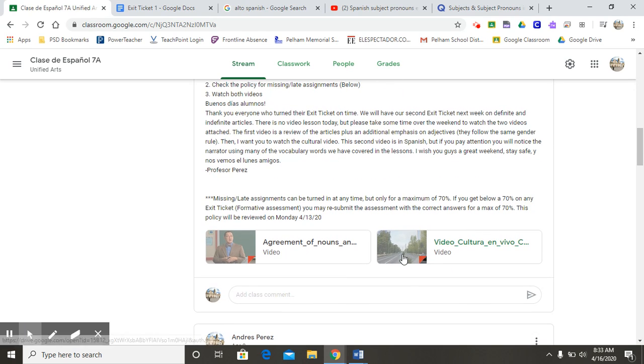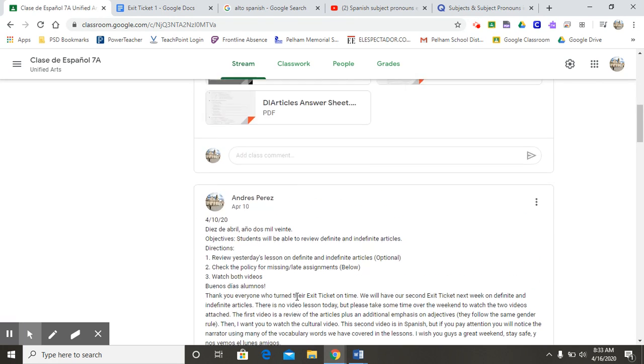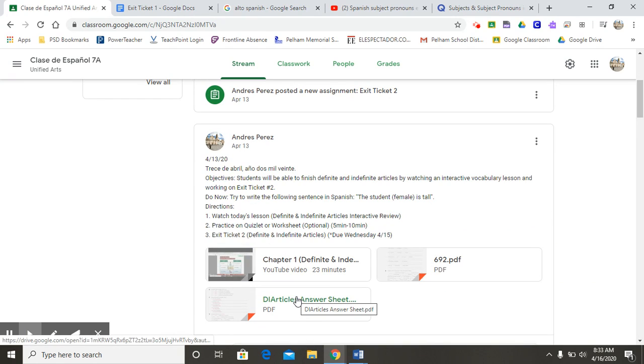So let me go over this again. If your assignment, and by assignments I mean formative assessments, the exit tickets, these can be turned in at any time, only for a maximum of 70% if it's late or if it's missing. If you get below a 70 on it, let's say you practiced, you studied, but you still got like a 60, you can still resubmit it with the correct answers for up to a 70 on it. Okay? I will post this little notice again just for you to know. If you have any other questions about the exit tickets, please let me know.